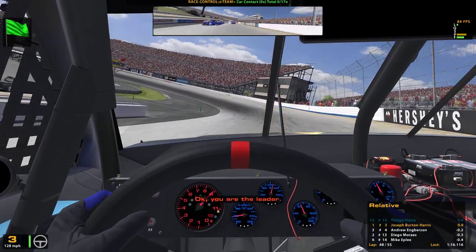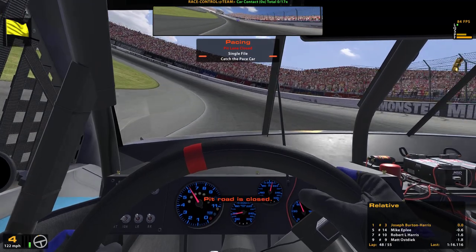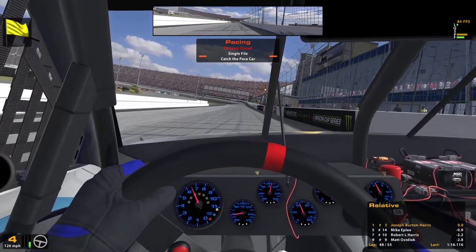Yeah, that was always going to happen. Okay, you are the leader. That was always going to happen. The yellow flag is out. Line up, single file. Pit road is closed. Good job, pace car. Thank God I didn't get black flagged. Holy fuck.